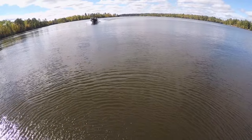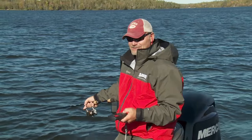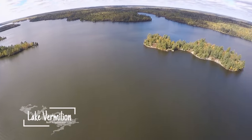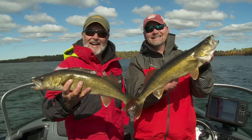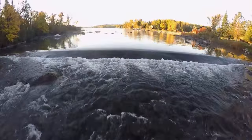Today, on the Edge, Al Lindner joins old friend and Northwoods fishing guide Billy Rosner on his home waters of Lake Vermilion in northern Minnesota. They're after golden-hued walleyes, which grow big and plentiful amidst nature's scenic splendor.